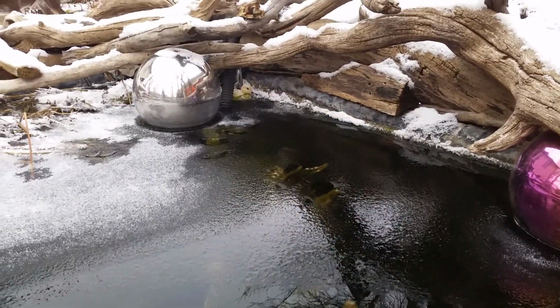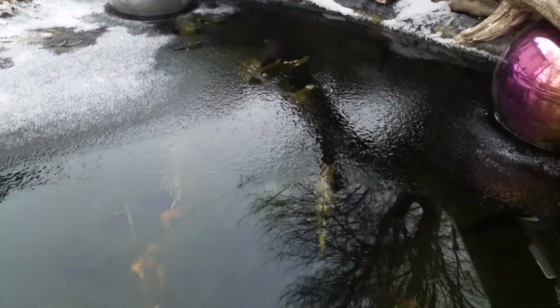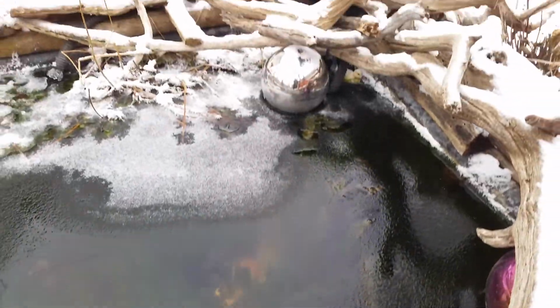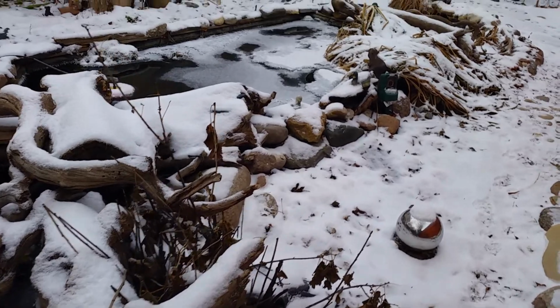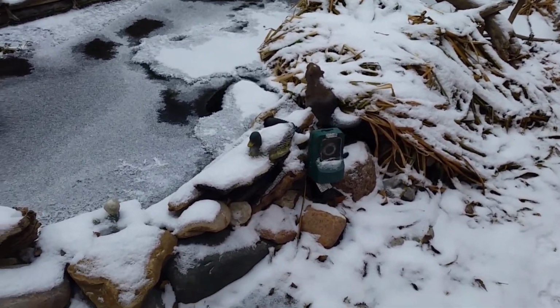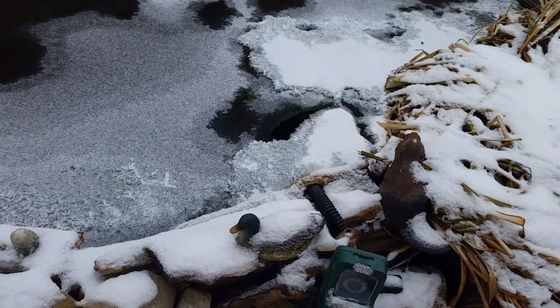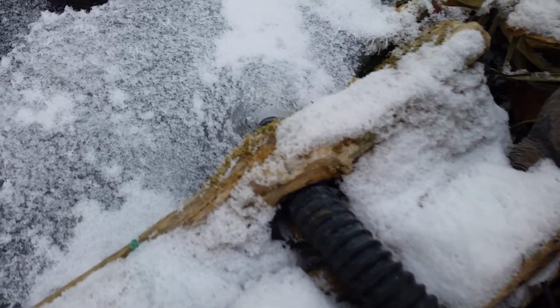The ball is frozen in the ice there, and the pumps are lower now in the water so that the water is quieter and not thrashing and splashing around. There's a ball there. I took it out of the water. I don't know how it got there. And there's a hose right here that moves water from the bottom pond, and it has a little ice shell.